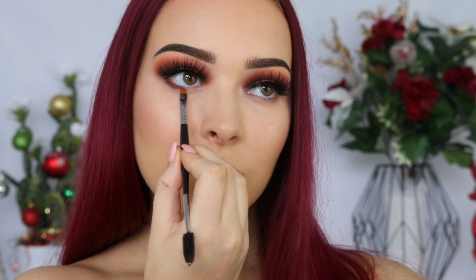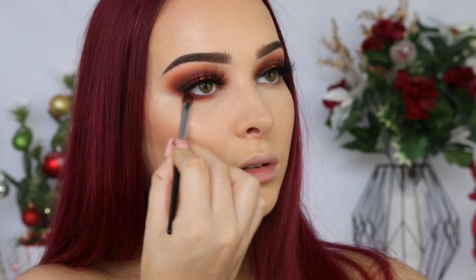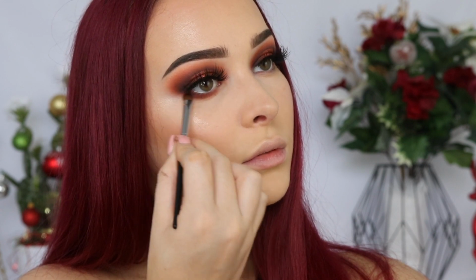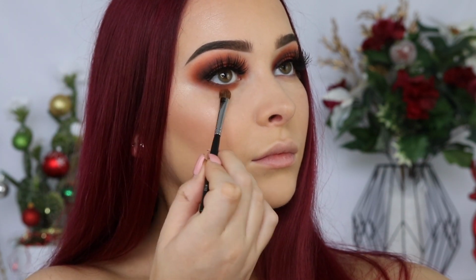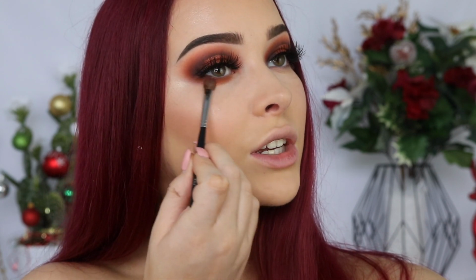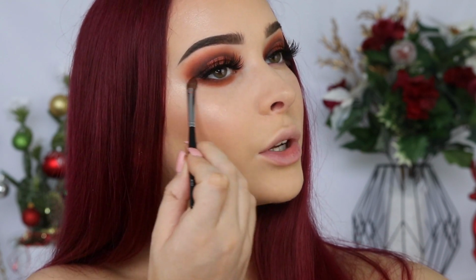Then picking up the shade 10% off on this cute little M152 brush, and I'm just going to go ahead and smudge that on my lash line. And finally, with that same brush, using the shade Code James. And as you can see, I'm not being too precise in the application. I just want the look to be super smoky and blown out.